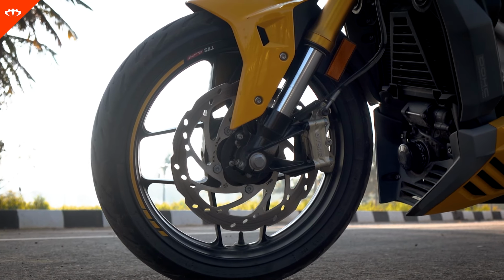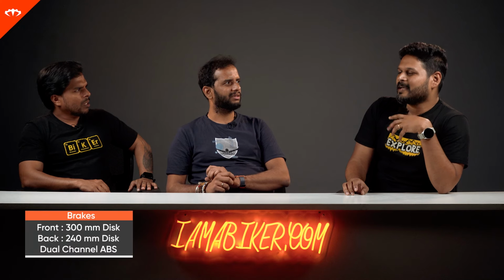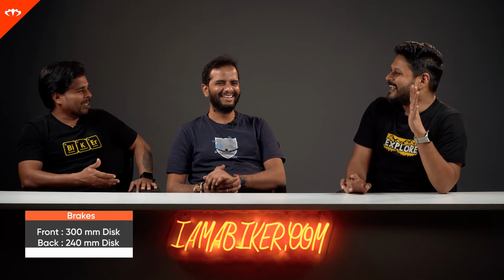Braking, any issues? No. The rear brake bite was not that strong, but I think rear brakes in general on most bikes are like that. But yeah, it's good.